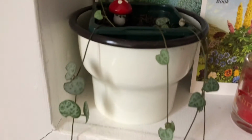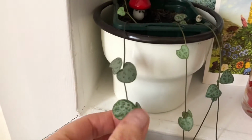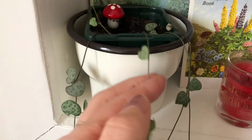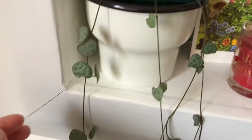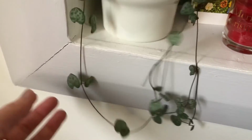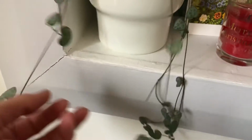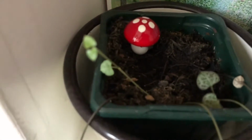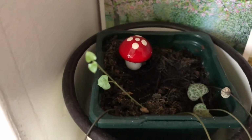This is a string of hearts plant. This was another cutting that was sent to me. This one came from Gaina, who I'm sure you all know as Tales from Cuckoo Land. So this one went really long, and Gaina said if you pile it back onto the soil it will root and begin to grow again, which it has done. Got a new little shoot there.